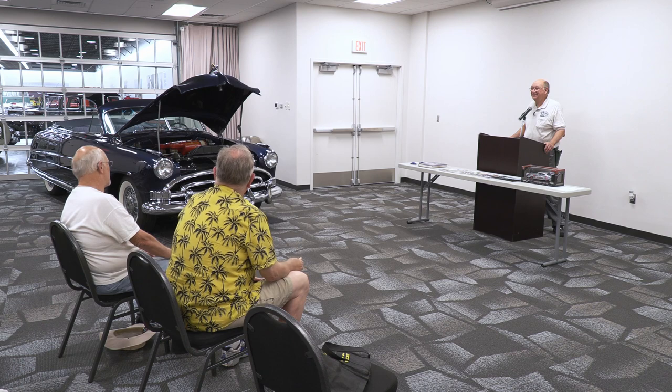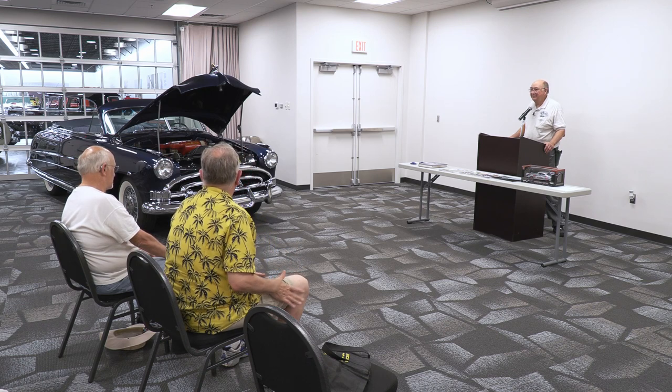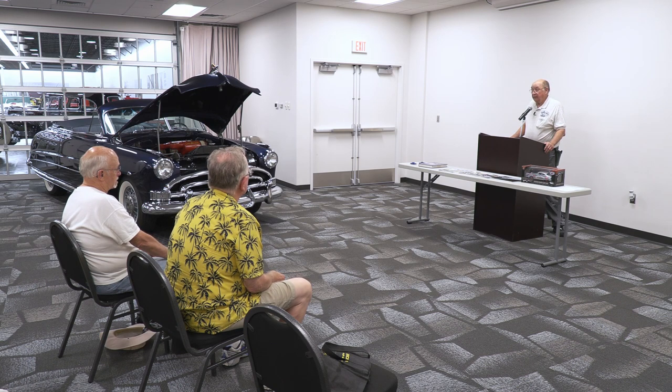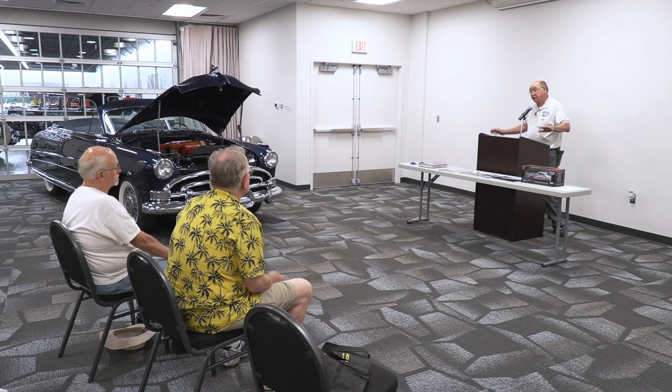Yes, sir. Kind of a fine point with regard to the dash. Do they have different dash configurations, painted versus burl wood? No. All of them up until 53 had the wood grain dashes. There were a couple of different ones, depending on whether you had a Commodore or a Super 6. There was a little difference in those.